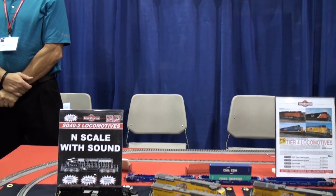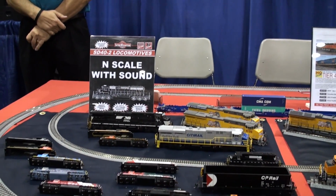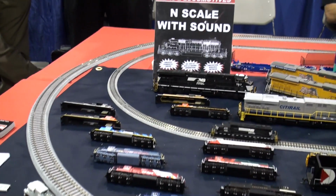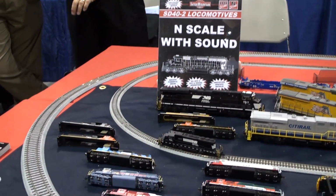We're here at the Intermountain booth again. The last time I was at the Deshler Train Show. The SD40-2s on display here.